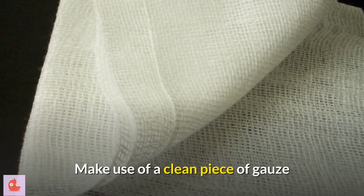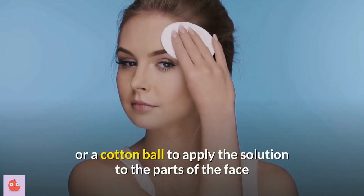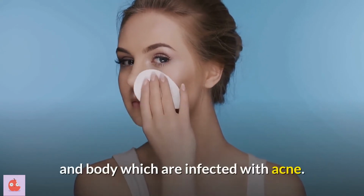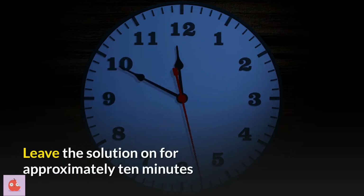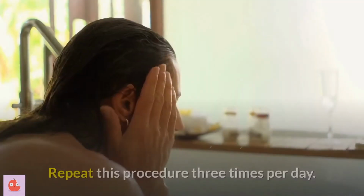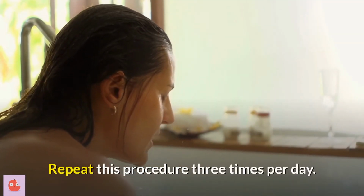Make use of a clean piece of gauze or a cotton ball to apply the solution to the parts of the face and body which are infected with acne. Leave the solution on for approximately 10 minutes and then wash it off with warm water. Repeat this procedure 3 times per day.